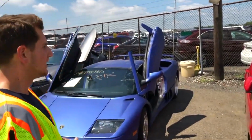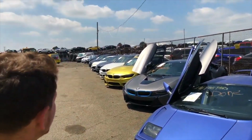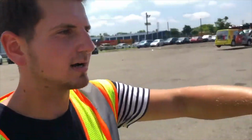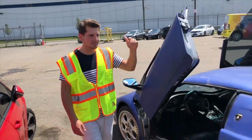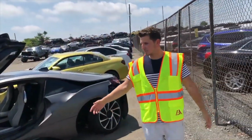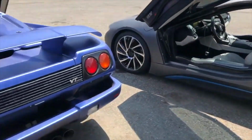But while we're here, I stumbled upon this Lamborghini Diablo, an i8, a bunch of M cars, and a Maserati, along with this Tesla Model 3, which I've never seen before in person. I'm gonna go in order and I'm gonna check out all these cars. My main focus will be this Lamborghini because it's like one of 80, really rare, and I definitely want to get a really in-depth tour on it. This car just looks absolutely crazy on the rear end. I mean, check this thing out.